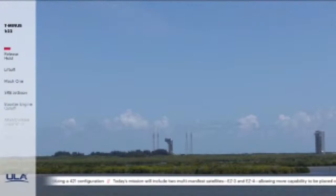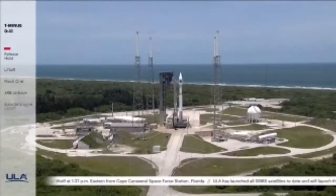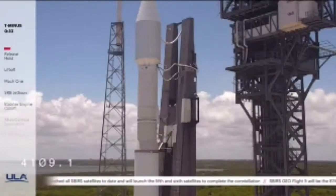120. OCUs armed. FCS count started. 110. Vent valves locked. T-minus 1 minute. Rock, report range status. Range green. Forty seconds. Stable at step 3. 25. Status check. Go Atlas. Go Centaur. Go Sibbers.